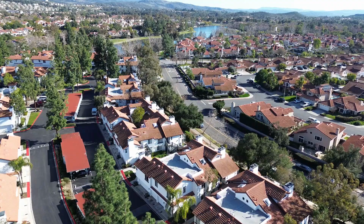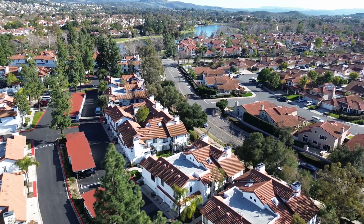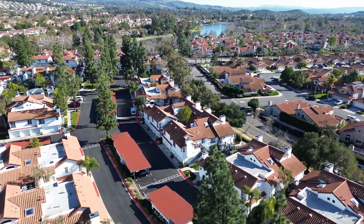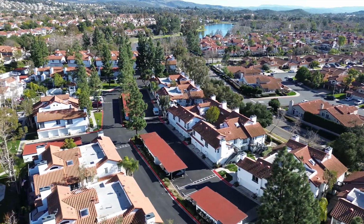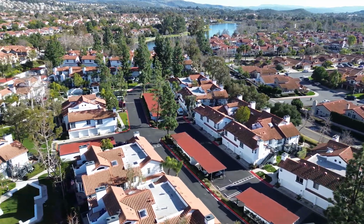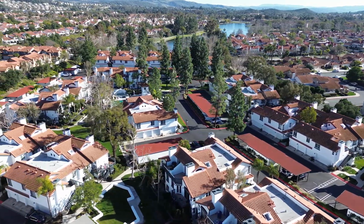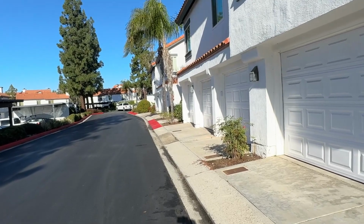Another negative of the neighborhood is the condos are not very large, as opposed to Vista La Cuesta right next door, which has spacious condos compared to the ones here in Brisa del Lago. When you're outside of the condos, it does feel very spacious. Taxes are low in the neighborhood, just over 1% of the purchase price, and there is no Mello-Roos, so it's more affordable.